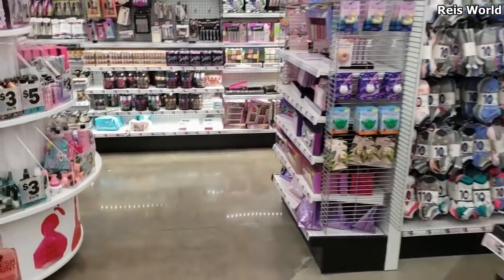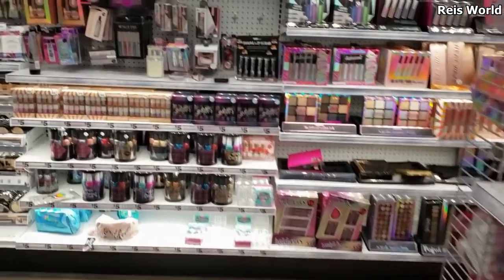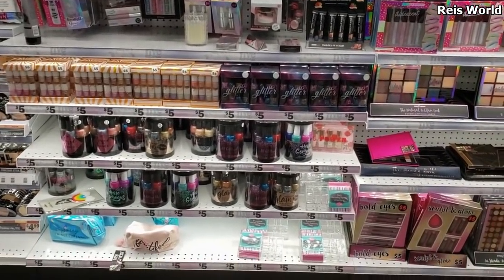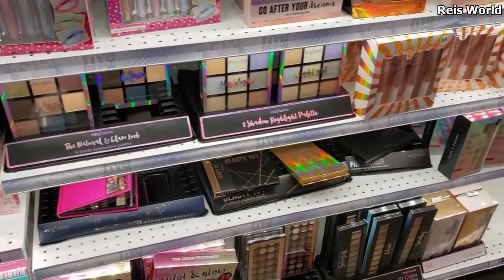All right, you guys, I'm gonna go ahead and get on out of here. The music is very loud, and it is filling up with a lot of people right now. But this is my first time in a Five Below. I mean, they have a lot of makeup here. I mean, $5, some are $4.